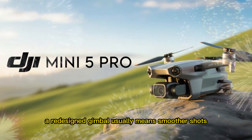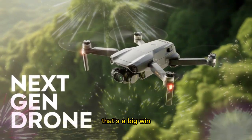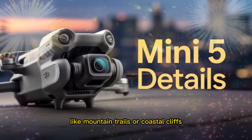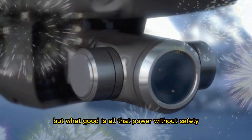A redesigned gimbal usually means smoother shots, better wind resistance, and more precision. That's a big win, especially for people filming in tough conditions, like mountain trails or coastal cliffs where gusty winds can ruin your footage. But what good is all that power without safety?